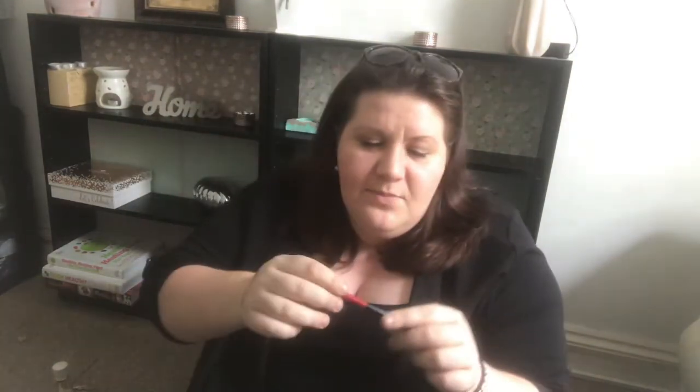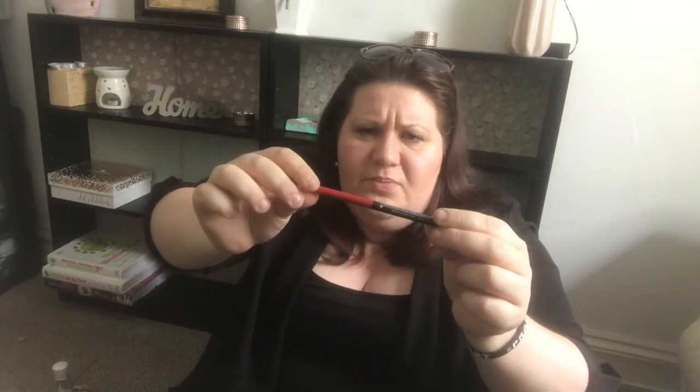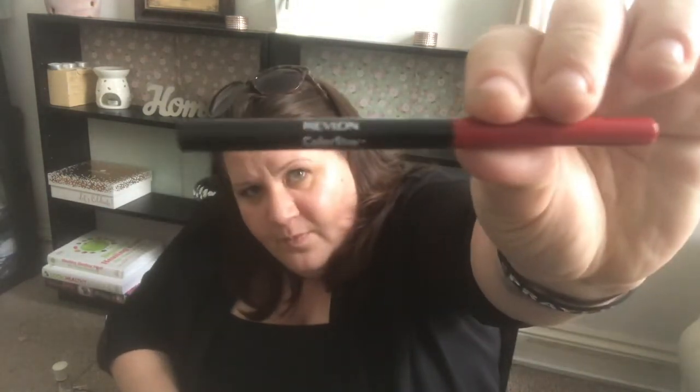And the last thing that is in my handbag is a Revlon Colourstay wind up lip liner. There we go. And it's in Red Rouge. That's another really good one if you want a matte red lip and you just colour your whole lip in it. It lasts really well. Once it's dried, it won't move. So that's it. That's what's in my bag. It's completely empty now.